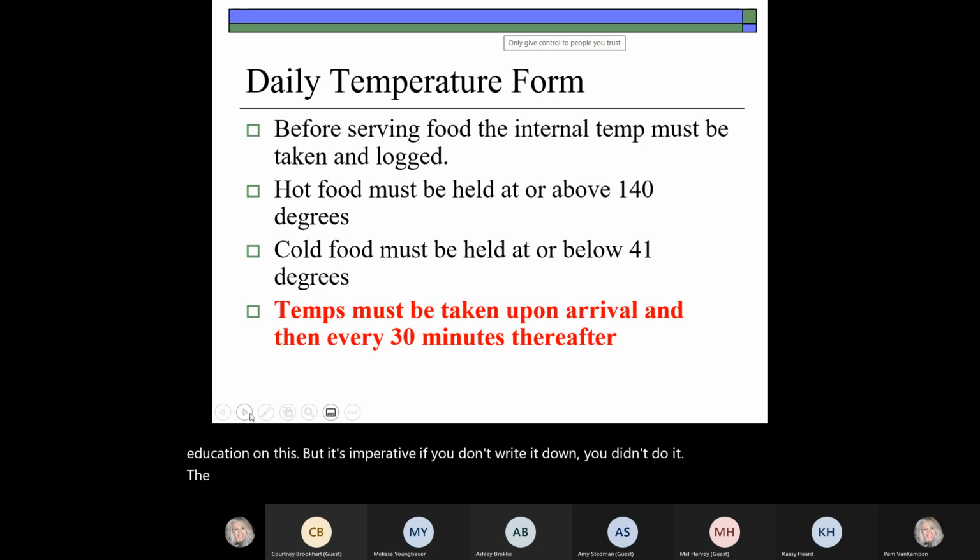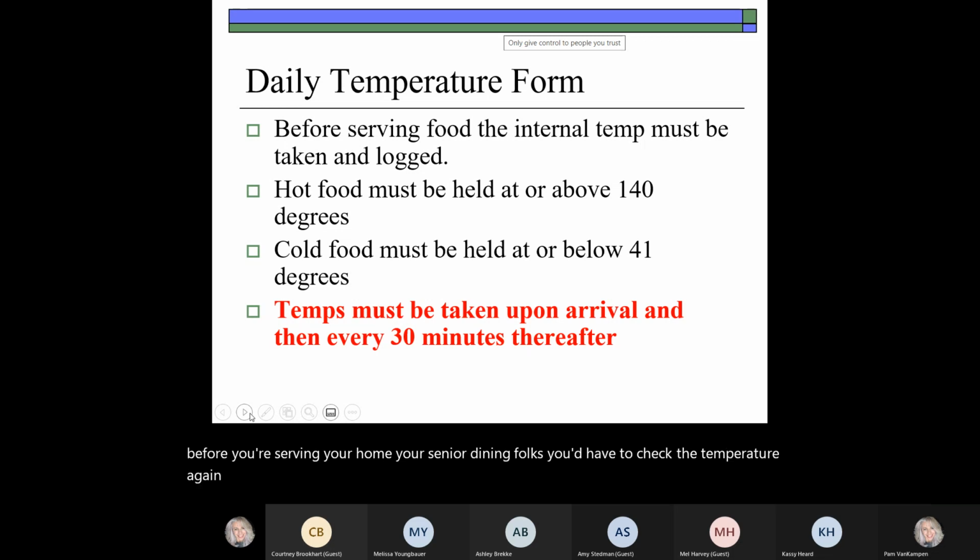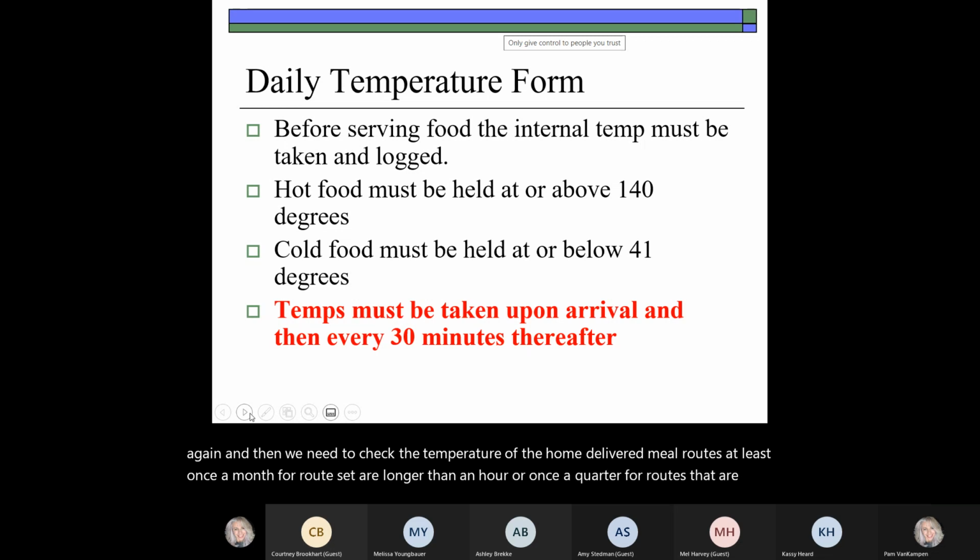And then after you package your meals, if there's a longer time than 30 minutes before you're serving your senior dining folks, you'd have to check the temperature again. And then we need to check the temperature of the home delivered meal routes at least once a month for routes that are longer than an hour, or once a quarter for routes that are shorter than an hour. That is the current requirement.